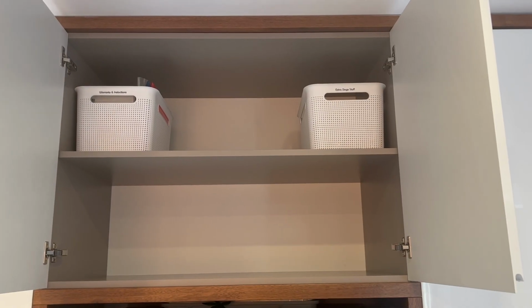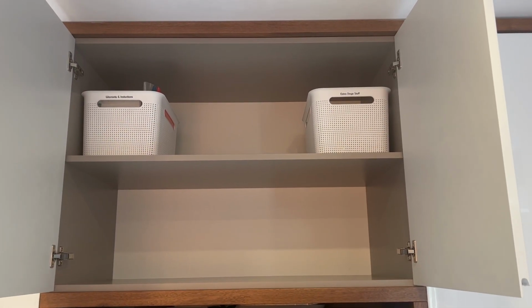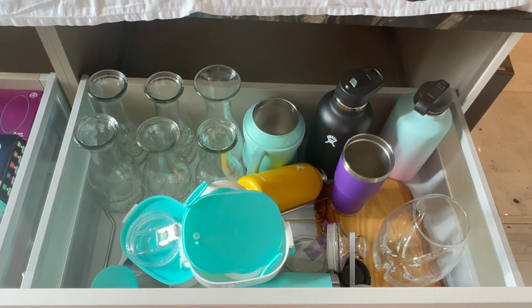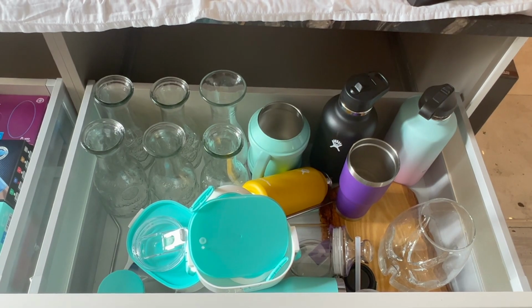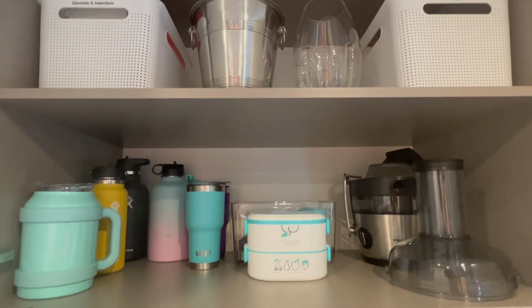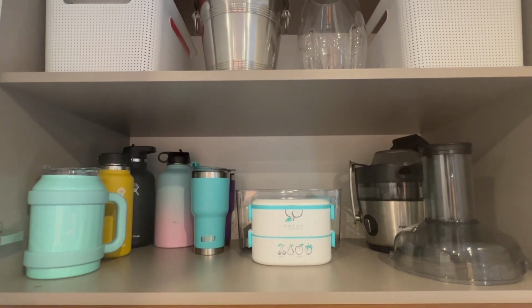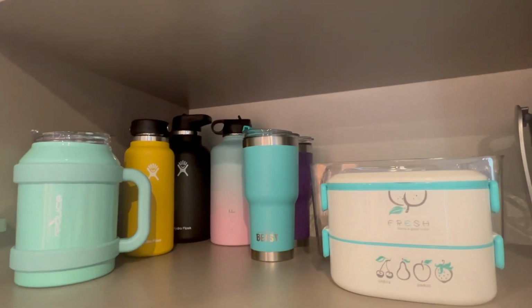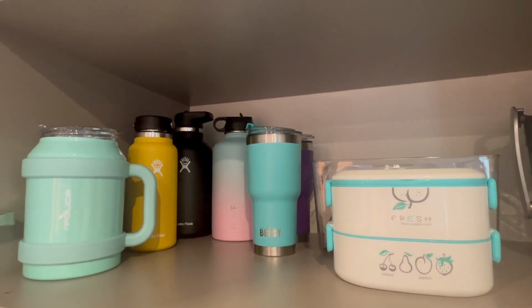Finally, the last part of our pantry is over the fridge cabinet. The first bin has all of the instructions, warranty cards, user manuals for all of the appliances in the house, and the second one is just extra dog stuff. Now that I have more space, I just moved everything out from that drawer over to that cabinet because I'm planning on using this drawer for something else.